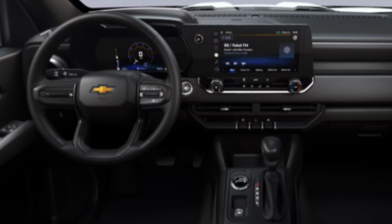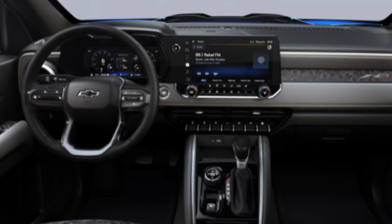It has a number of features unavailable on it that others have. This is another aspect that makes the Trail Boss a bit disappointing to me and makes the LT that much better. In review, guys, if you're in the market for a mid-sized truck, you have a lot of very good options now in 2024, and obviously the big contenders here are Colorado's sister, the Canyon, Ford Ranger, Nissan Frontier, Jeep Gladiator. A lot of really quite good options.